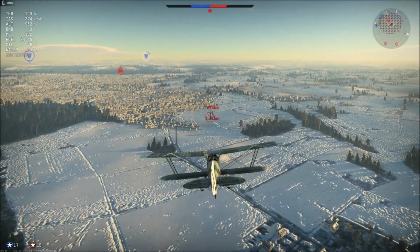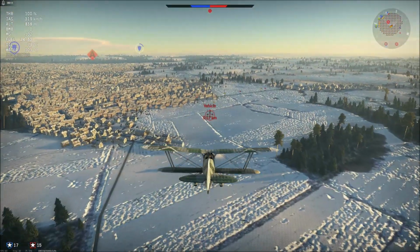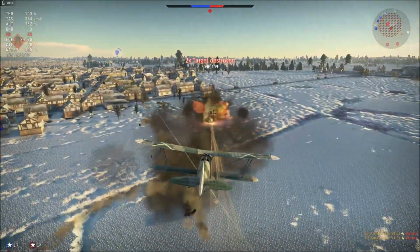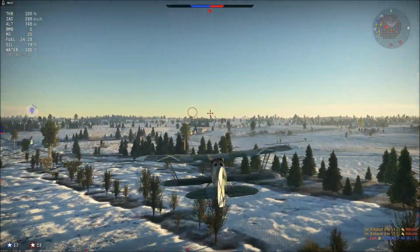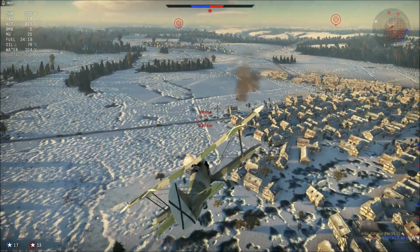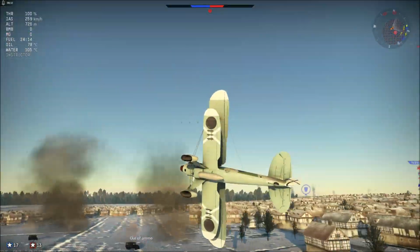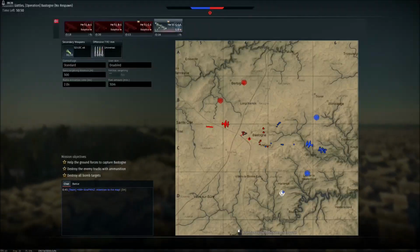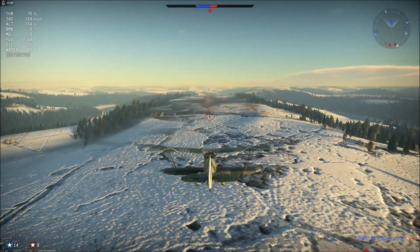What do we got? We got a vehicle. So a truck. Rat-a-tat-tat-tat-tat-tat. Blew up quickly. Another one. Just missed that last one. So we're going to have to come around for another pass. Oh, he squirted out of the way. The nerve. But we're out of ammunition now, so we're going to fly back and get some more.